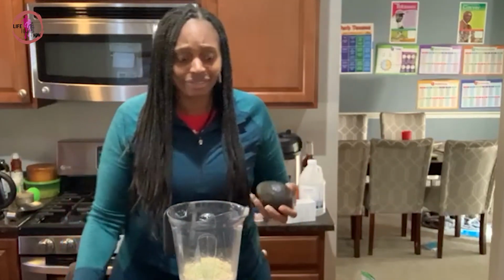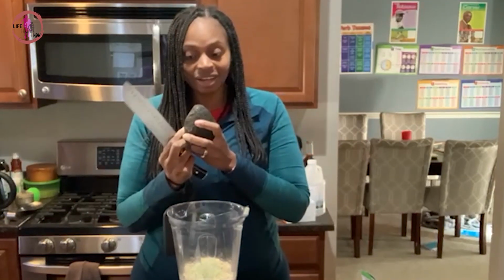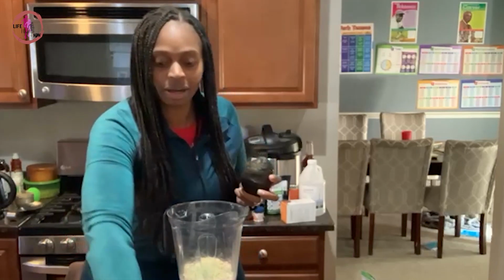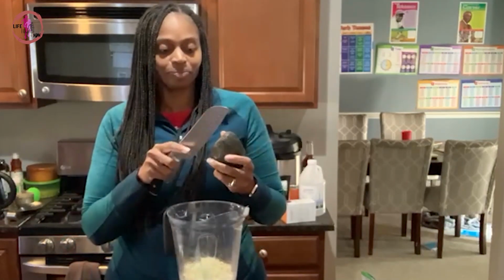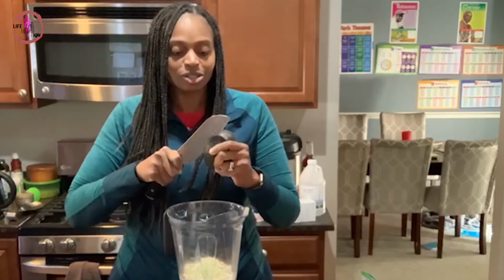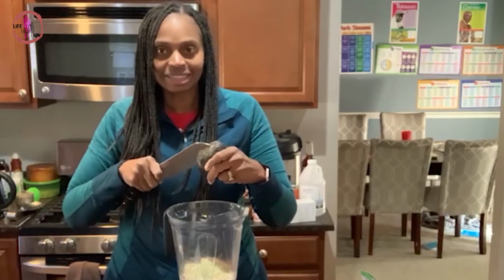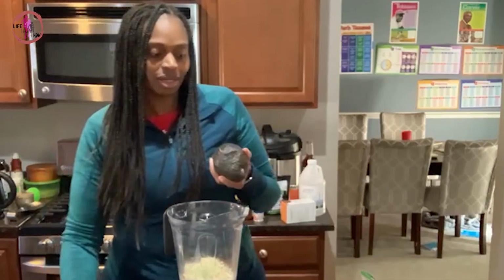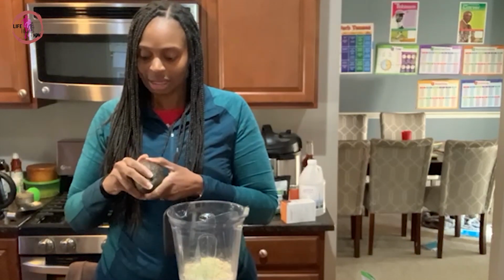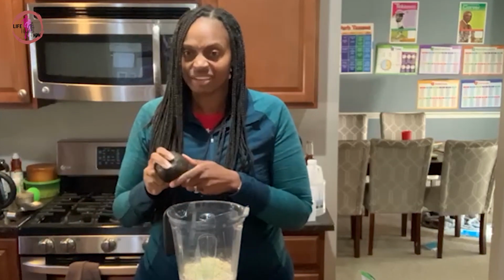Also allows our body to function the way it needs to. So the additional fat, I love, love, love avocado, right? So I like to add some avocado to my smoothie. The cool thing about avocado is it also thickens it up. So you get a thicker, delicious smoothie when you add some additional avocado. And for me, I like a thick smoothie. Let me tell you, a thick smoothie is essentially like having ice cream.